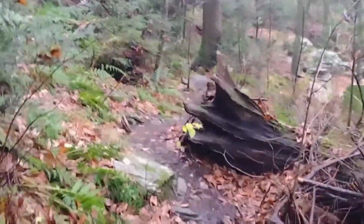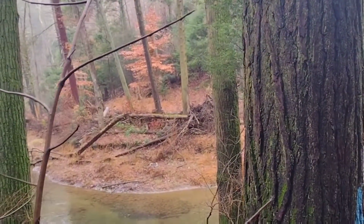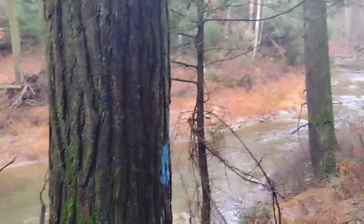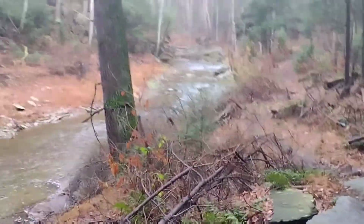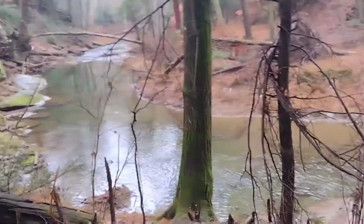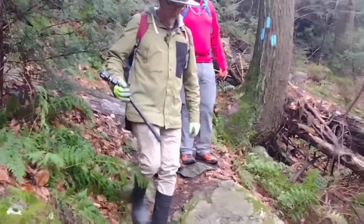All right, so we're down at creek level now. This is staging area B, according to this. I think we're above where we saw those. So it turns down that way and goes along the creek. I believe it goes northward. That's perfect, because we wanted to go northward. We're above that point. I think that point was around that corner. So this is all new to me, at least within this. But I remember seeing where they crossed. I could see the blue blazes on the other side when I walked across.